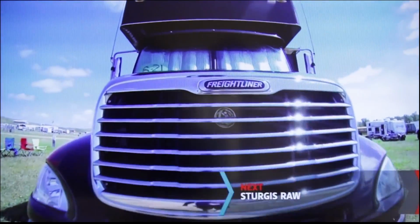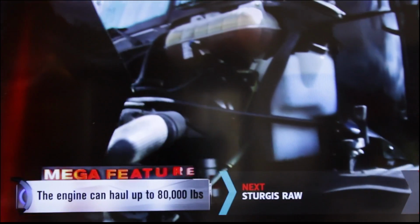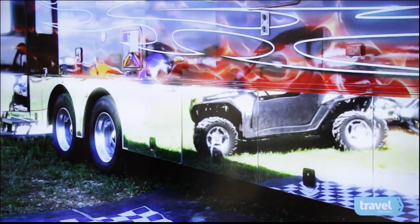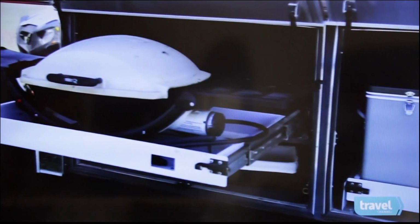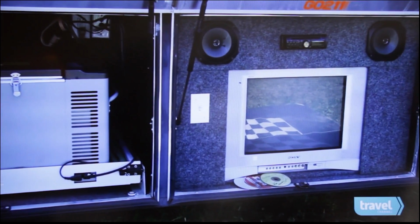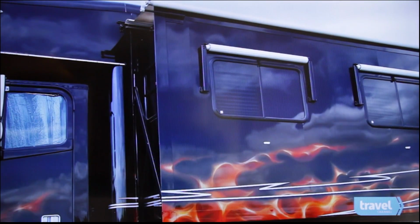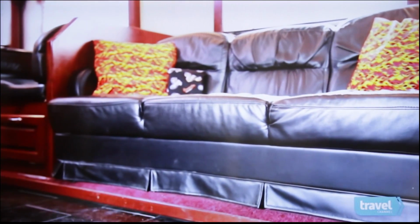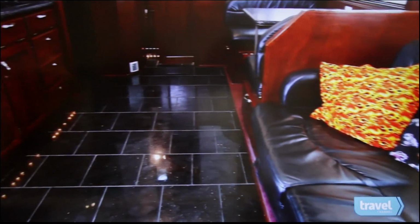A 580-horsepower Mercedes diesel engine powers this beast. Outside entertaining is as close as the chrome-wrapped storage bays that hold a 30-gallon cooler, propane grill, and 20-inch TV and stereo. Inside, the 45-foot coach, cherry cabinets, leather couches, and an 8-foot slide-out make for 380 square feet of party space.